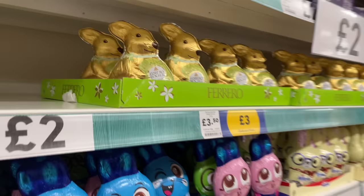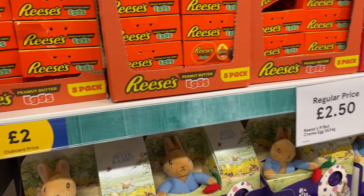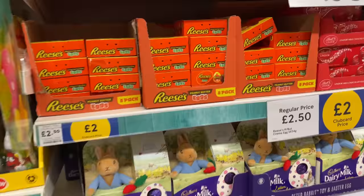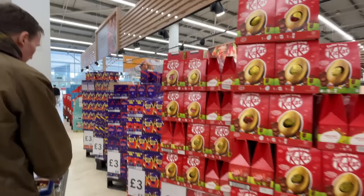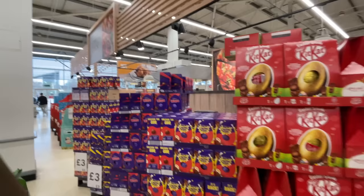Look here. This is Peter Rabbit. Peter Rabbit and an Easter egg. £6. That's great for children. Seeing everywhere they have more eggs, although they are the same eggs. But just buy Easter eggs, people.